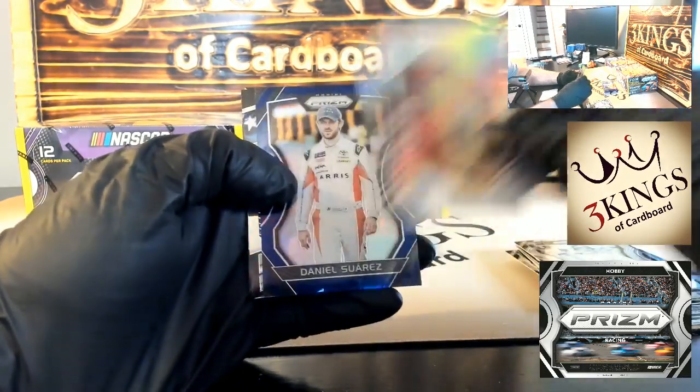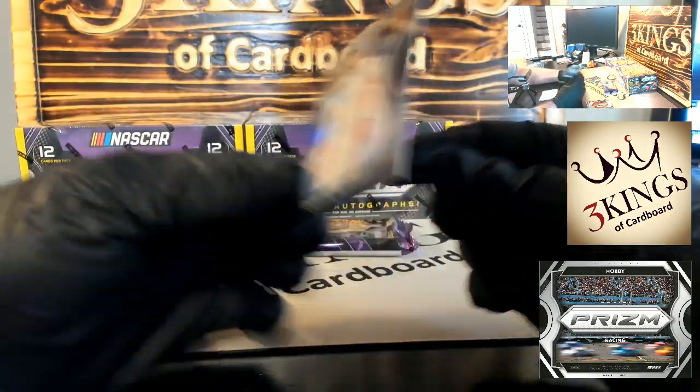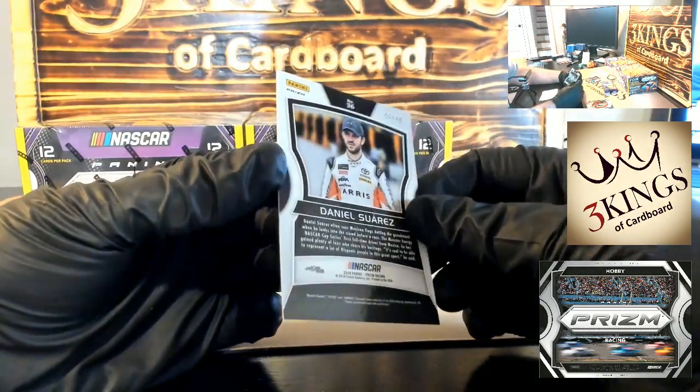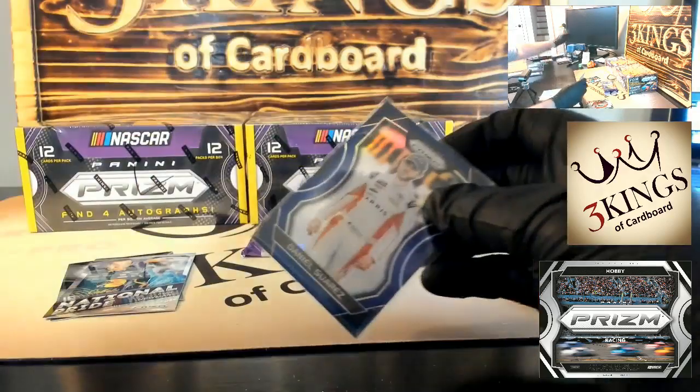G-Force, Joey Logano. There's a blue. Speak of blues and they will show up. Daniel Suarez, blue. Number 46 of 99. It's weird, we got tons of red and one blue, and the reds are numbered lower in that screen.